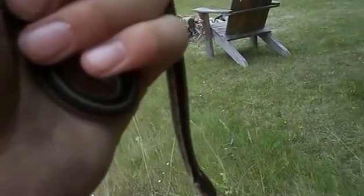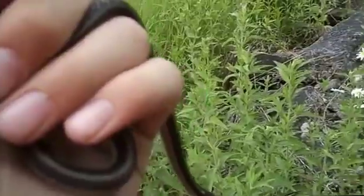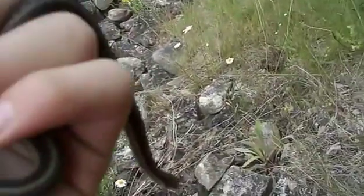This is the 12th garter snake I've caught in Michigan on this trip. The 11th caught on video. The first one I did not get because my camera was not in the right mode. That was on Mackinac Island, and I'm on Drummond Island at Papins Resort. So there's the garter snake. I'm going to look for some more.